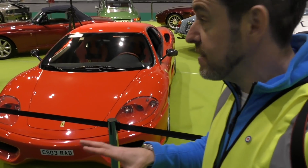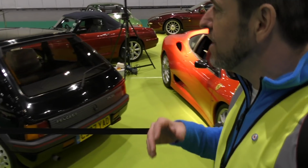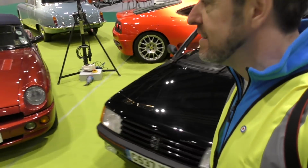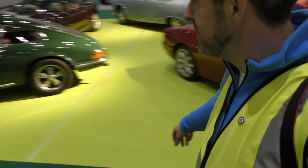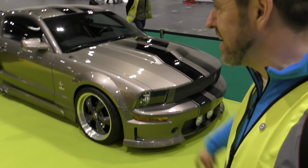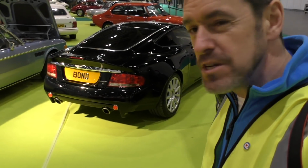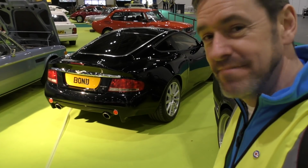Everywhere you go here, there are some just phenomenal cars. You can kind of hark back to all kinds of eras of cars, really early classics, modern classics, stunning V8 MGs, classic 911s. Look at the state of that Mustang, man, absolutely brilliant. And a slightly illegal number plate on the back of that Vanquish S, I think. I reckon that might not be quite legal.